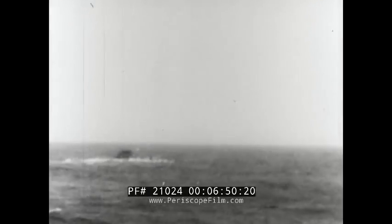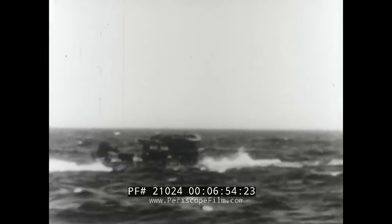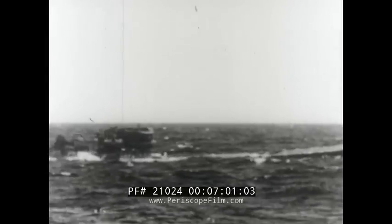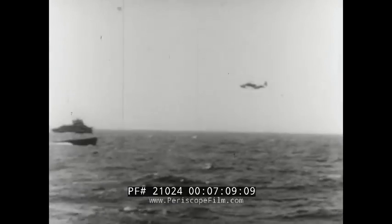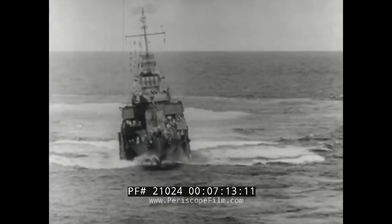"Firing away all boarding parties." The Nazis are scrambling overboard. There are the Nazis in the water in their rubber rafts. But there may be more on board, ready for business. "Away all boarding parties."